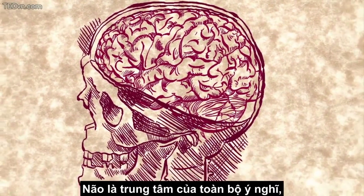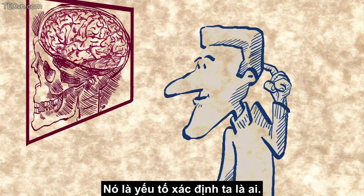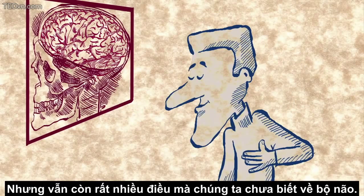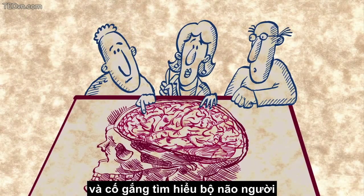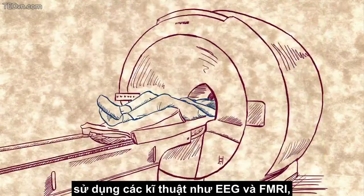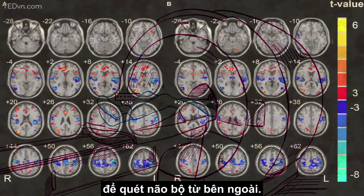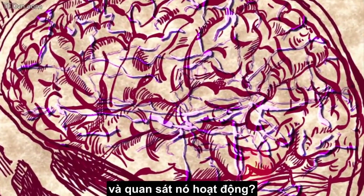Brain is the center of all of our thoughts, dreams, emotions, and memories. It is what makes us who we are, but there is still a lot we don't know about the brain. Scientists have worked for years on trying to understand the human brain using techniques like EEG and fMRI, where we scan the brain from the outside. But what if we could look inside the brains of humans and watch them as they work?